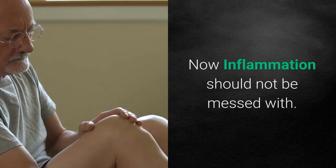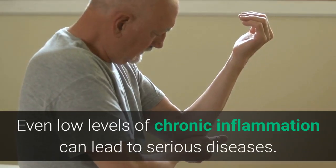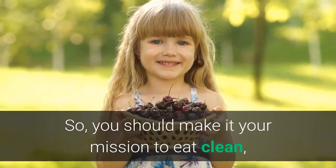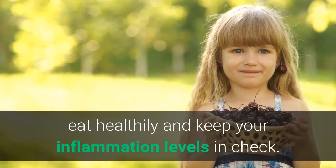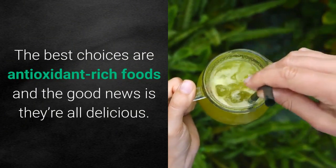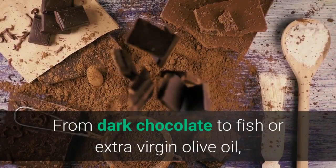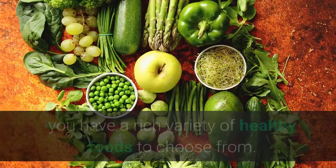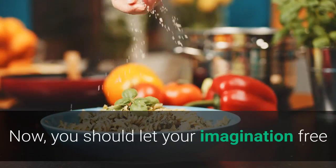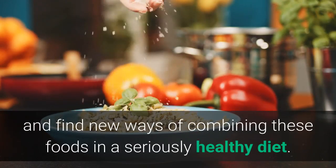Now, inflammation should not be messed with. Even low levels of chronic inflammation can lead to serious diseases. So, you should make it your mission to eat clean, eat healthily and keep your inflammation levels in check. The best choices are antioxidant-rich foods, and the good news is they're all delicious. From dark chocolate to fish or extra virgin olive oil, you have a rich variety of healthy foods to choose from. Now, you should let your imagination free and find new ways of combining these foods in a seriously healthy diet.